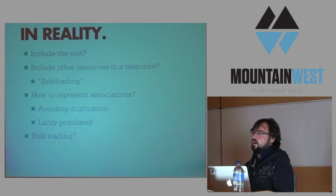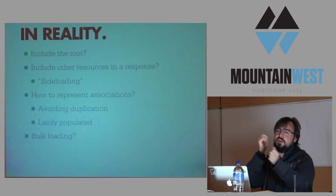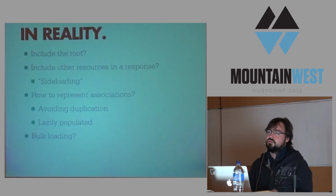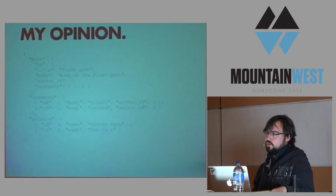So there are actually a bunch of things that don't fit into the nice picture of: I have a resource, I've rendered JSON, oh look, the browser has it. There's a whole bunch, mostly dealing with relational data. And I can give you my opinion on this, but I think we need an answer.